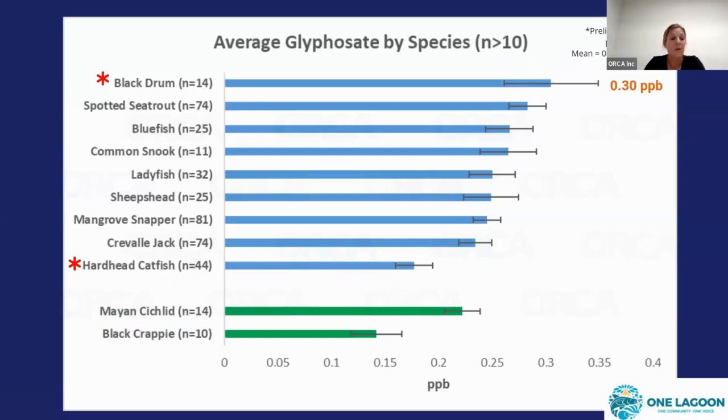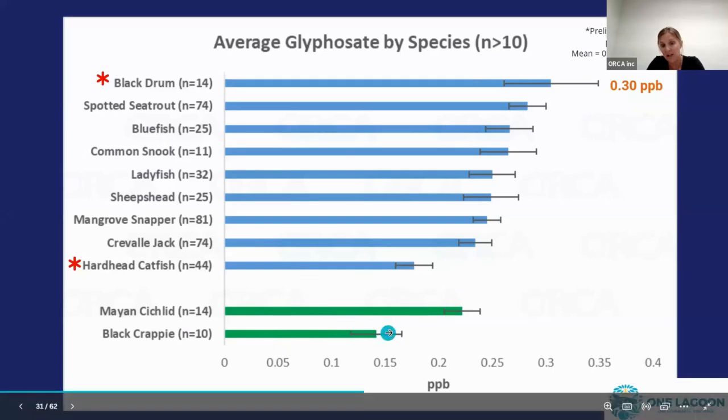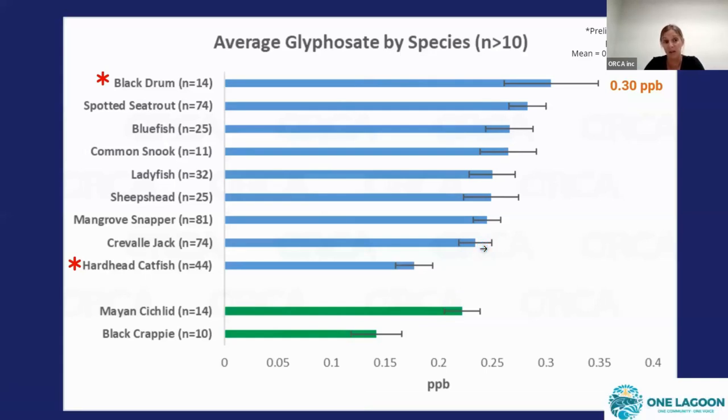So we have 2 species of freshwater fish, the Mayan cichlid and black crappie, where we have at least 10 individuals that we've been able to analyze. And so you can kind of see that at this point in time, those freshwater species have lower average glyphosate concentrations compared to our lagoon or brackish water species.